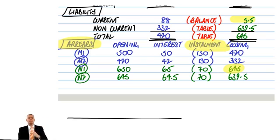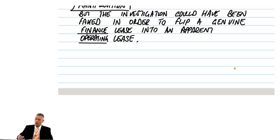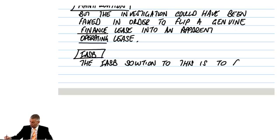And of course the IASB don't like that, so that's the problem. Creative accounting is easy, and the solution is stop it by forbidding operating lease accounting. And of course you know this already from our discussion of the current issue. The IASB solution to this is to propose finance lease accounting only.